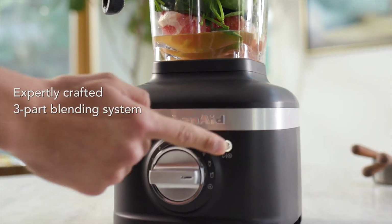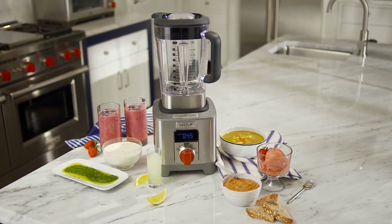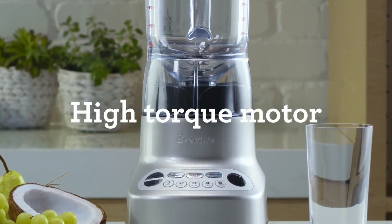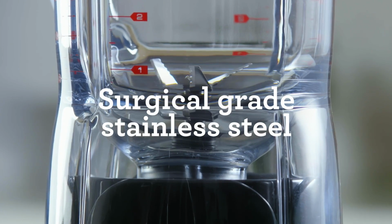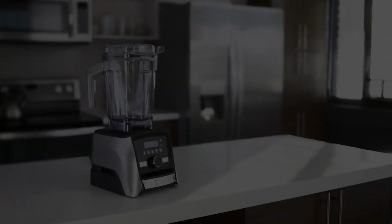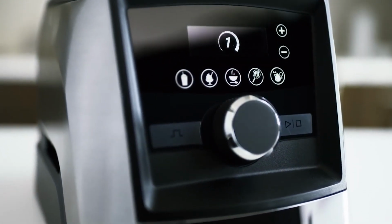The top 5 best blenders of 2024 offer a blend of power, performance, and innovation, catering to a wide range of blending needs. Whether you prioritize smart features, versatility, or professional-grade performance, there's a blender on this list to suit your preferences. Number 1. Vitamix A3500 Ascent Series Smart Blender.